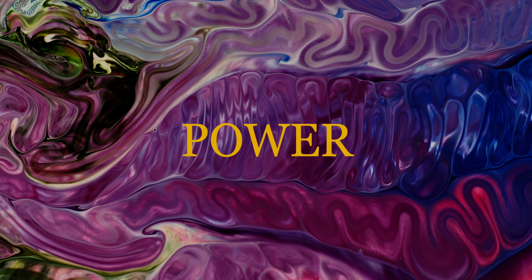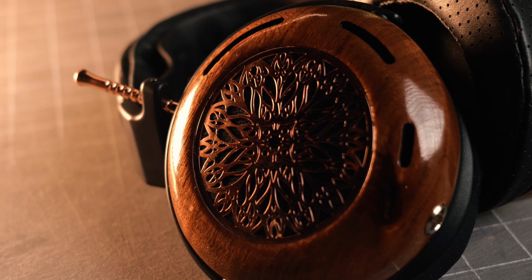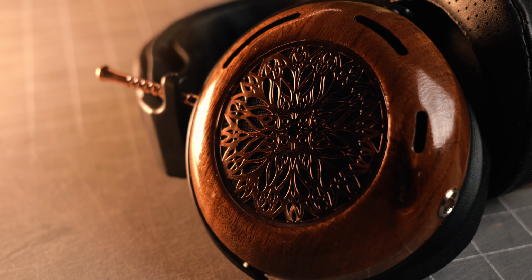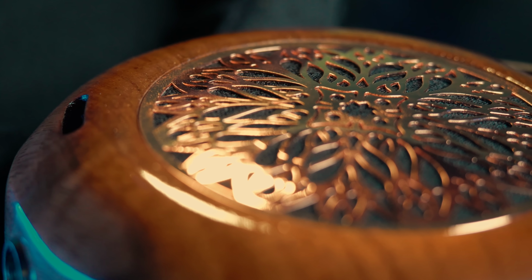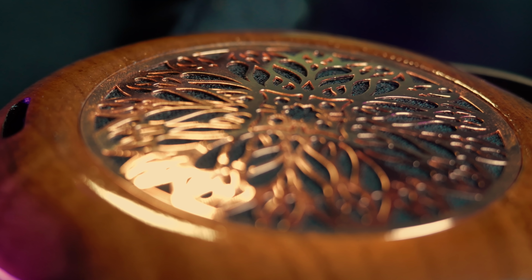Let's talk about power. This thing likes juice. Honestly, I think it sounds fantastic on amps like the Topping A90. I think it sounds even better on Class A amps like my Sanyo P55. And if you really do want to take it up a notch, tube amps.